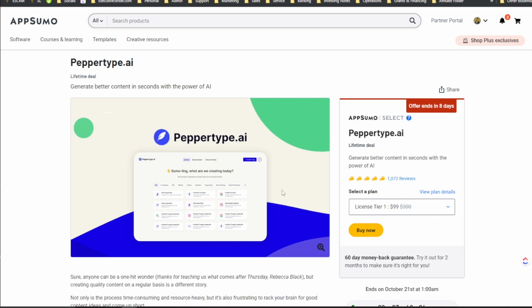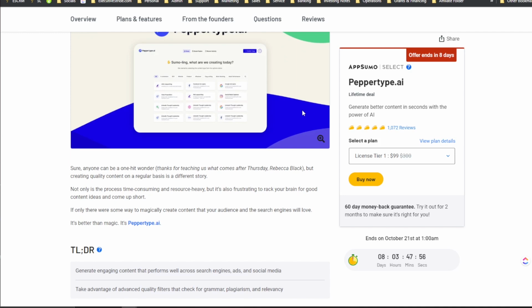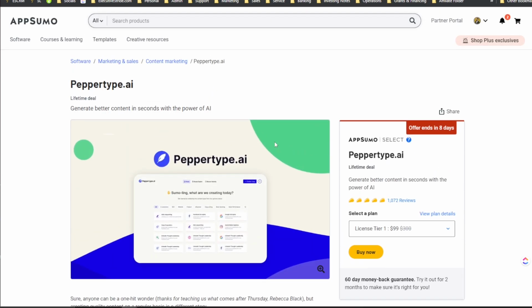Now, if you don't have any other tools, then this could definitely potentially be an option for you. And you only have 8 days, and you'll probably never get a deal like this ever again for this specific software. So you may want to potentially look into this.